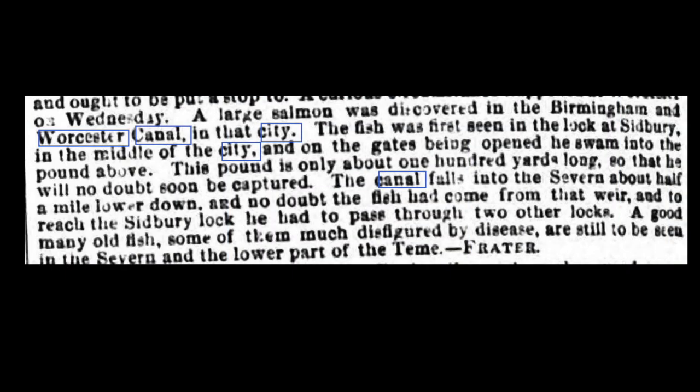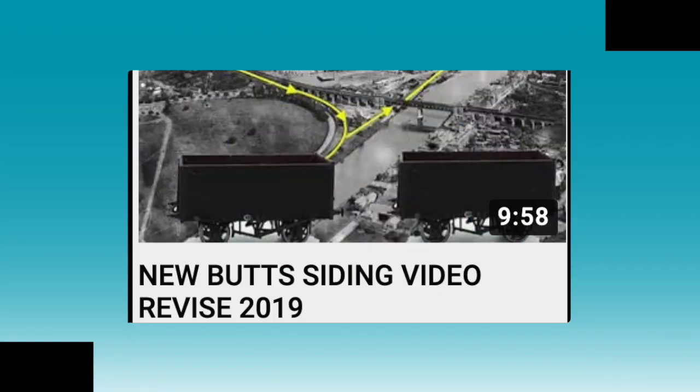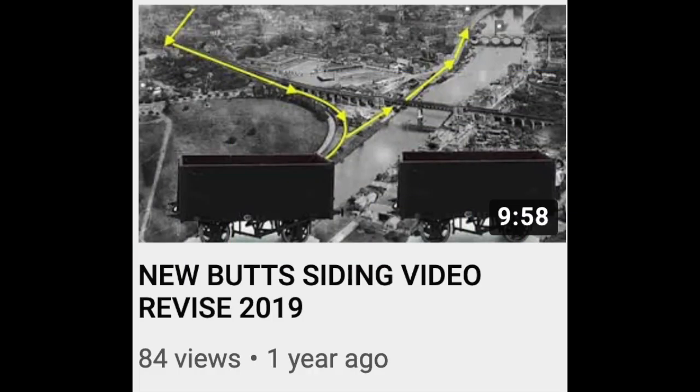Despite three locks, a salmon managed to swim up the canal and got into Diglis Basin. This occurred in 1865. A railway was proposed to run from the main line at Shrubhill down to Diglis, but this failed. The full story you can find on this video on YouTube.